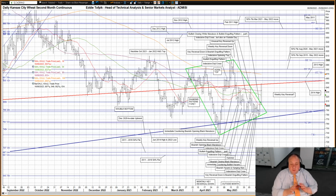Now, I've given limited supports below compared to above, and there's a reason for that. You see, the big move upwards today has set up the parameters for a possible weekly key reversal this week. Thus, if we close tonight either over 808 or under 793, then we'd be on. Right now, we are looking at a weekly key reversal up, which would tie in with so many other things.